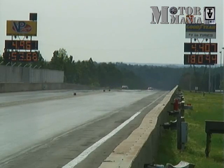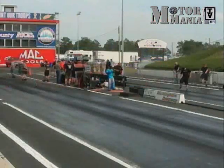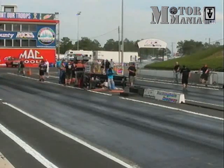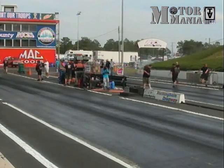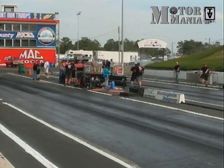New track record for Steven Jackson right there, a 4.407. A 4.96 and a loss for Searcy. But that was all Jackson on that run. Wheelstand and drove away. Only getting faster, baby.